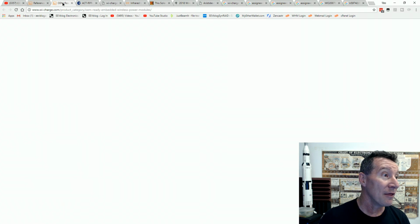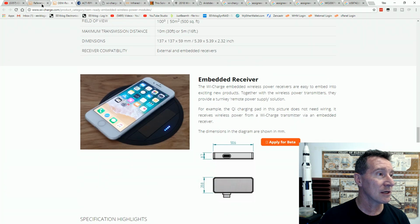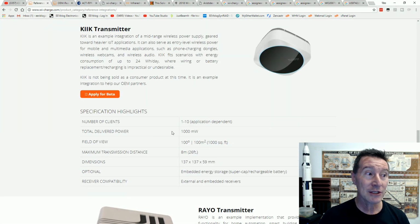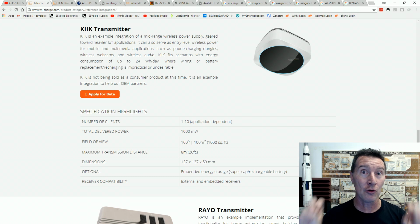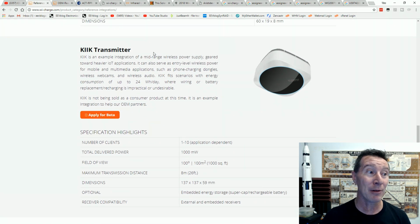Now, as I said, they have said that they got this model here, just this model, the Kick transmitter. This is the one that is sent away and apparently got FDA approved. Now, they actually won't give me that FDA approval document. And as far as I've asked around, as far as I know, it's not publicly available.